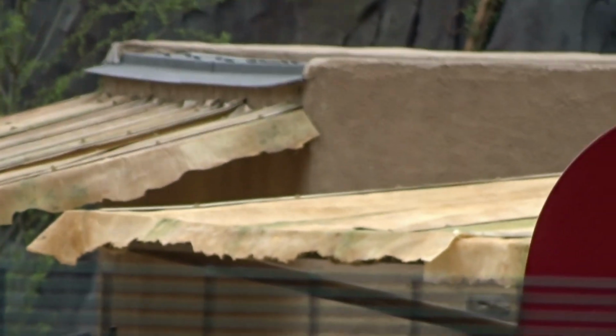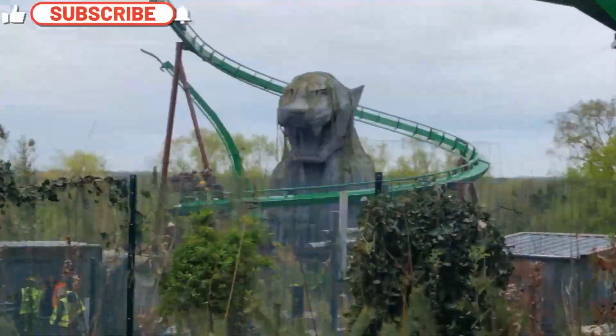Now, as I look into the village area, you can see the canopies will sort of overhang each other, which will give a little bit of shelter as well, which will be quite nice down in that area. And of course, an overview here.